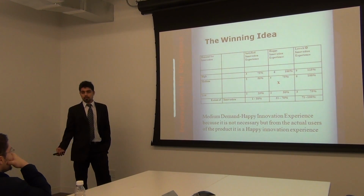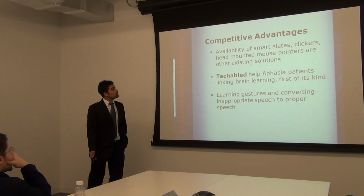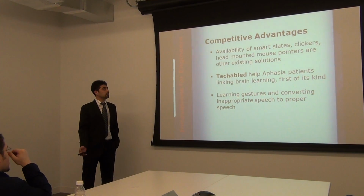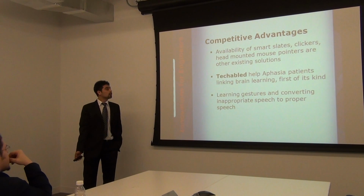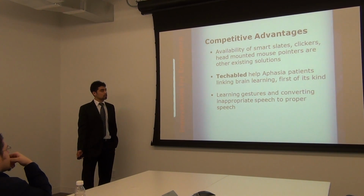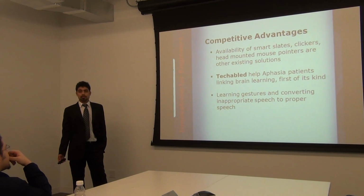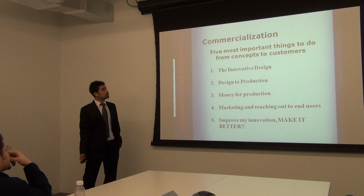and the target market is really less than the normal population. The comparatives would be smart books and the clickers and the head-mounted pointers, which are already out there for the person with disabilities, and the things which they're using without their hands or legs. Techable essentially helps aphasia patients by linking brain learning. I think it's first of its kind. The sensor would also realize the gestures in converting inappropriate speech to proper speech.